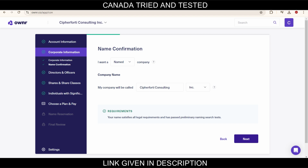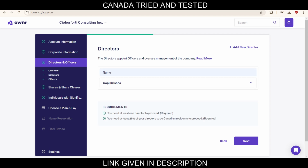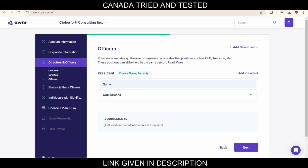So click next. Directors and officers: since it is a single person company, I will manage and own this company by myself. Now, when I select this director and officers detail, it will all by default be my name. As you can see, the director section shows my name, and once we go here, it has the name of the person, email ID, residency, phone number, and the address. So this is how the director's information is shown. You can go and edit if you want. Again, for the officer, by default, the same applies. And once this is done, click next.